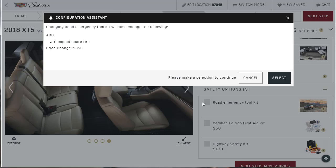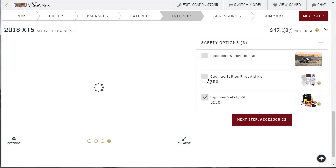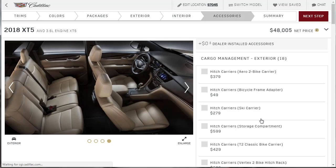Maybe. Why not? You got to get rid of the spare? Well, are these run-flat tires? I'm not getting rid of the spare. Forget that. I'm not getting rid of the spare. Highway safety kit? Yeah, sure, why not? Cadillac Edition first aid kit? Yeah, why not? I'll buy into the whole experience, man.